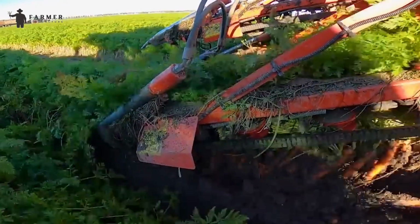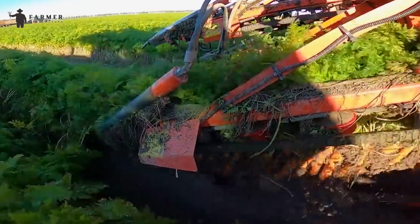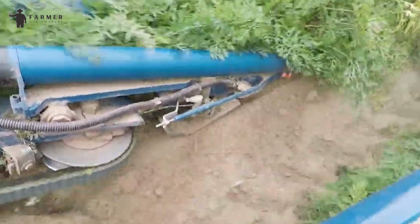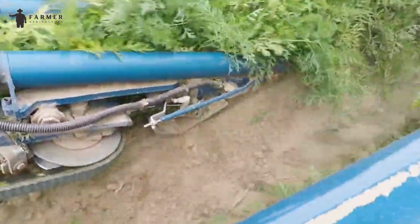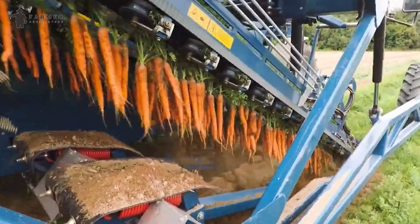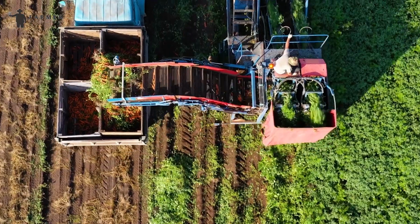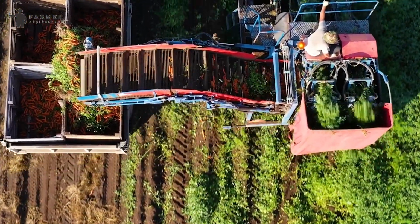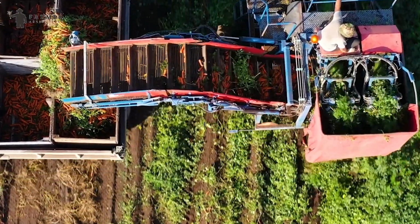With its digging blades, also known as fingers, it gently pulls out tons of carrots all at the same time. Ideally, it can pull out several feet of carrots in 1 minute, and while doing so, it ensures the carrot crops are not damaged. With this or similar machines, carrots are harvested in about 1/3 the time of manual harvesting.